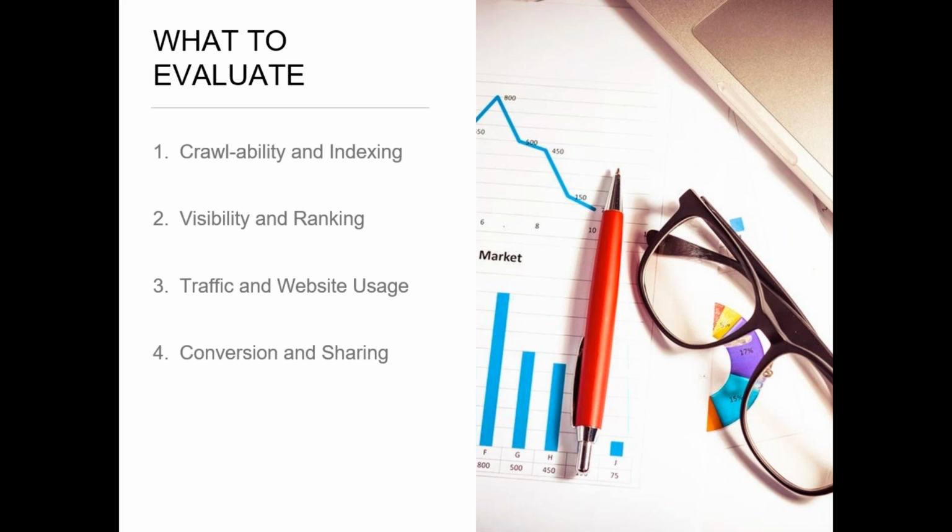So essentially, just to recap those, crawlability and indexing: are the search engines finding you? Are they actually crawling your website? Are they ignoring you? Are they not ignoring you? Number two, visibility. Are you achieving rankings? Are you actually seeing traffic from those rankings? And just in general seeing some sort of visibility there or movement.